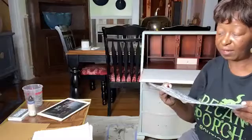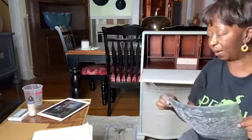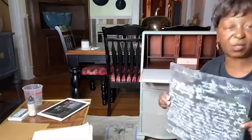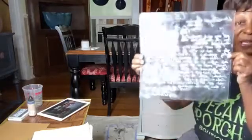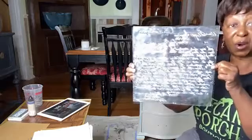At the end of the letter, he signed it with kindest regards, my friends. So that is what this letter is. It's called the Kindest Regards letter. It is from Iron Orchid Design.